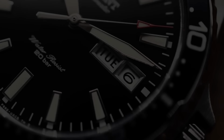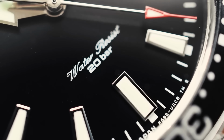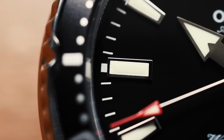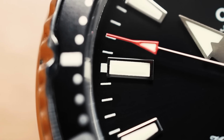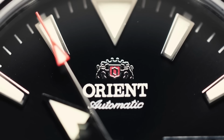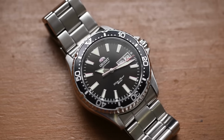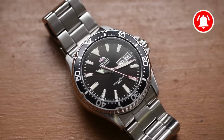Okay, so we're gonna get the obvious choice out of the way immediately, and that's the Orient Kamasu. When we're taking a look at, say, Seiko 5 5KX, you're getting Hardlex, which is fine in general. You are getting a non-threaded crown, a 100 meter water resistance rating. With the Kamasu, you're getting a sapphire, you're getting a threaded crown, a 200 meter water resistance rating. It's just a much better, better looking watch. You have different dial and bezel variations that you can choose from, but it is a proper dive watch for well under $300. You can find them on Amazon right now for around $260.